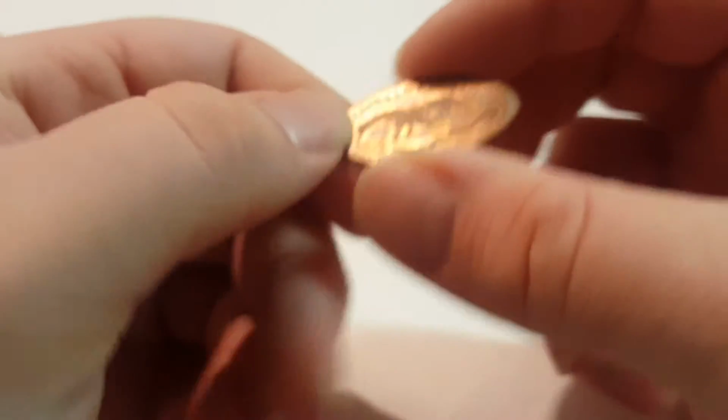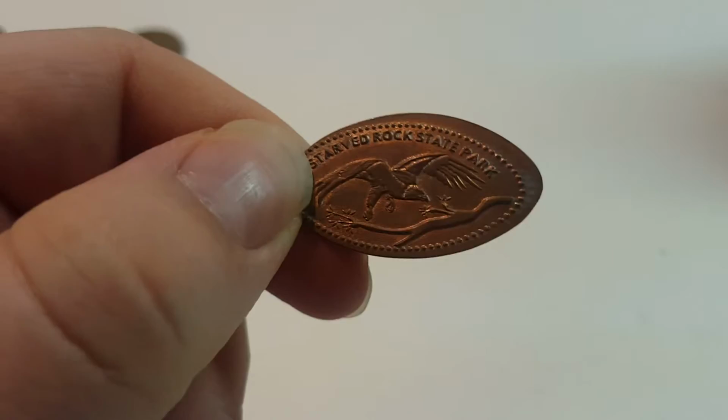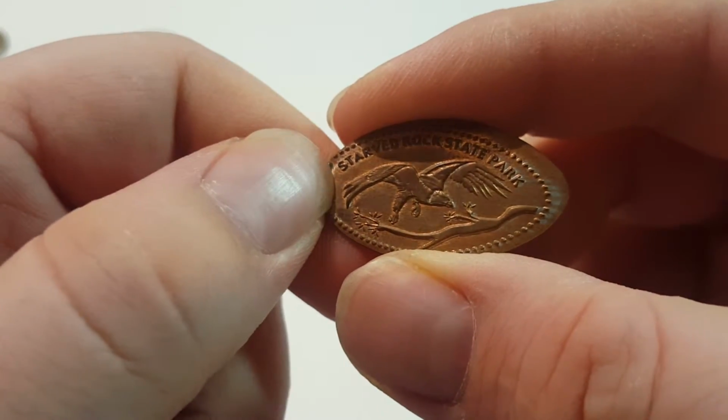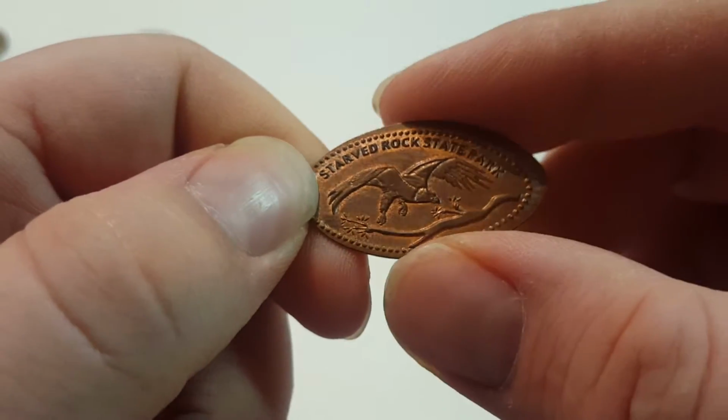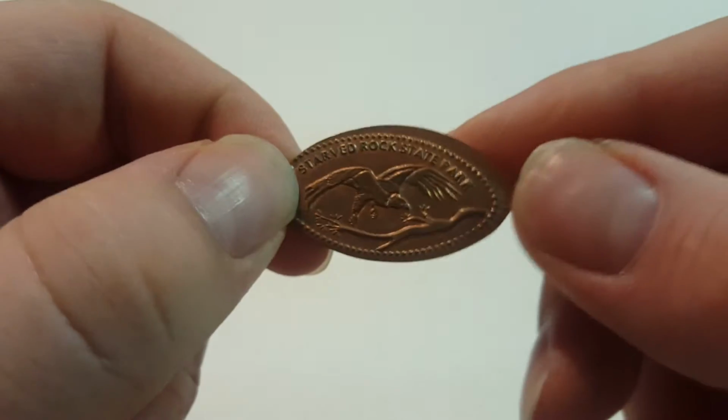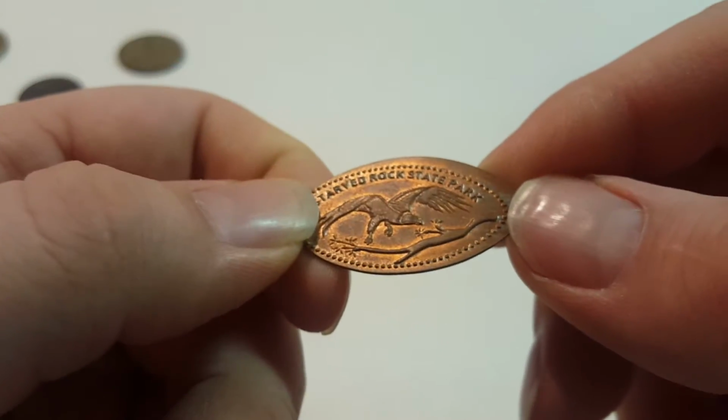Next one is another Starved Rock one. Not sure if it's the same as any of the other ones I showed you. Shows an eagle. I don't think I ever seen any eagles there, but I think I've seen pelicans at Starved Rock. I think they were migrating for the winter. Okay, next one.